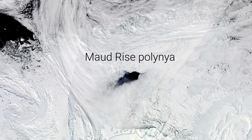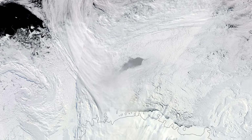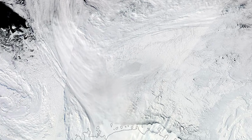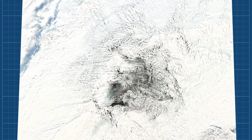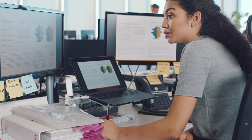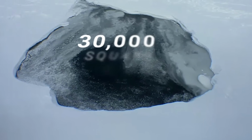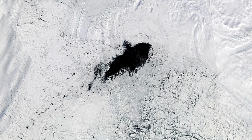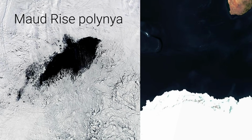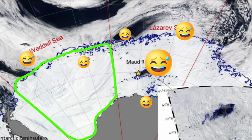This hole, called the Maud Rise Polynia, was first spotted in 1974 and 1976 in the Weddell Sea. Since then, it's been kind of playing hard to get. Sometimes it appears, sometimes it disappears for years. And when it does show up, it mysteriously changes size. For decades, researchers were trying to figure out what makes it form. Then, in 2016 and 2017, the Polynia went absolutely massive, more than 30,000 square miles. The hole stuck around for several weeks during winters. It was the first time since the 1970s that the Weddell Sea had such a huge, long-lasting Polynia.